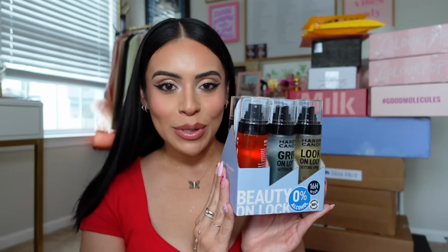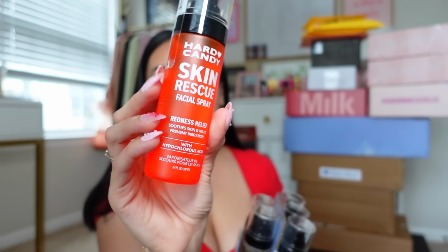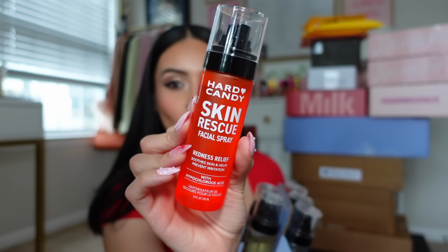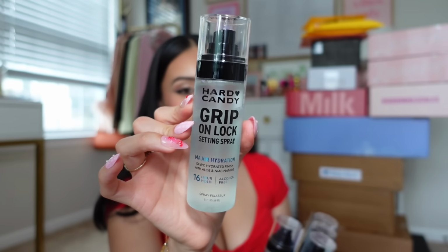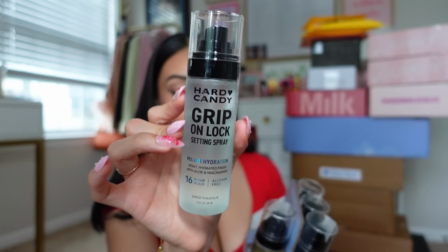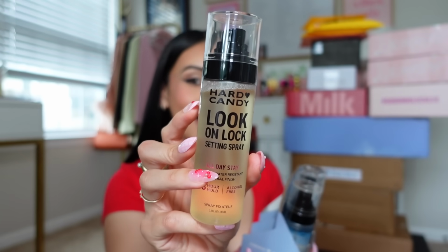We finally have some new setting sprays here at the drugstore, and these are 0% alcohol from Hard Candy. Starting off with the first one, it's the Skin Rescue Facial Spray. This is a hypochlorous acid spray that you could use for redness relief. Then a Grip On Lock Setting Spray. This says major hydration for all skin types, and I love how this one's also fragrance-free. I believe they actually all are. This one is the Look On Lock Setting Spray. This one just has a natural finish.